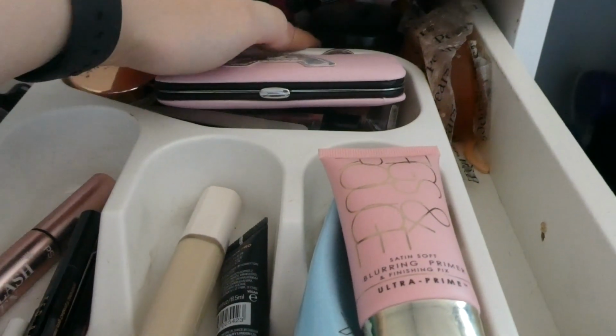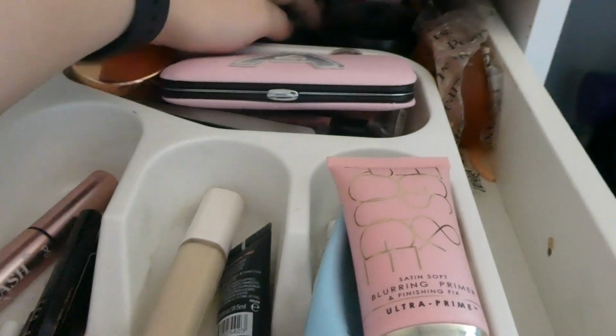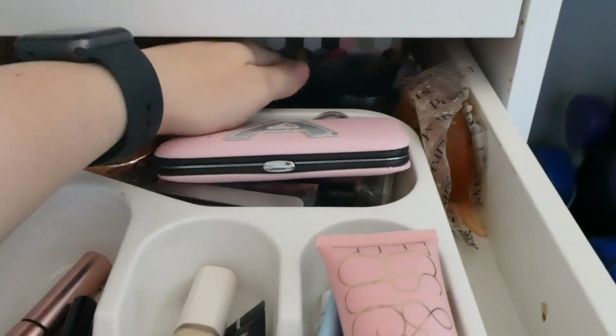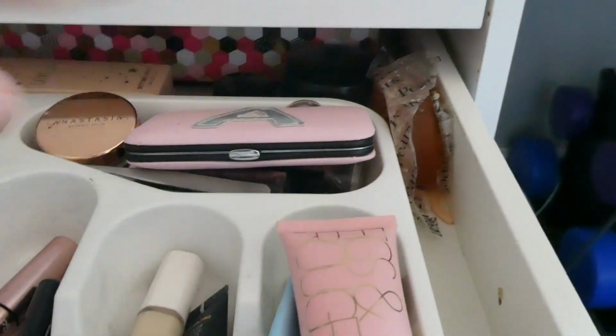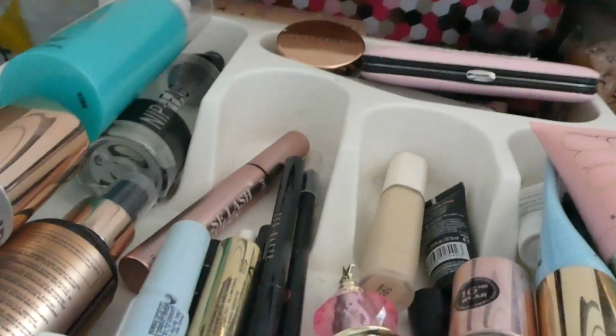So these two primers at the back, this is the Illamasqua Matte Veil, and this little one here that you can hardly see is the Hydro Veil. I haven't tried the Hydro Veil yet, but I really like the Matte Veil. I'm keeping my brow soap.